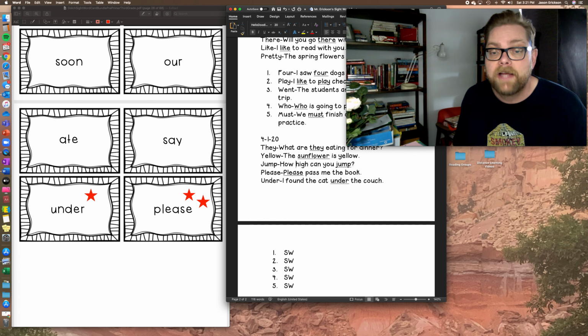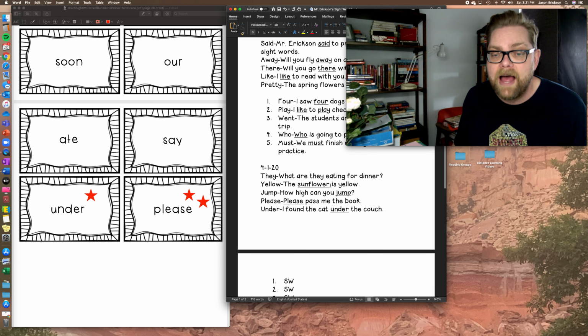Oh my goodness, I just realized I made a little mistake. I underlined the word sunflower, and that was not our sight word. Our sight word is, you got it, yellow. So I'm going to underline that. Thanks for helping me out.